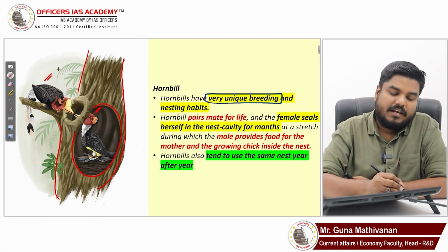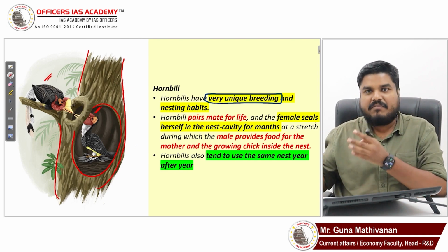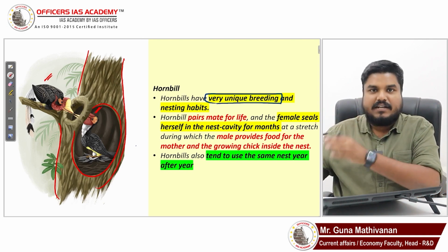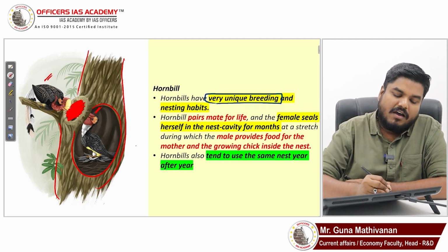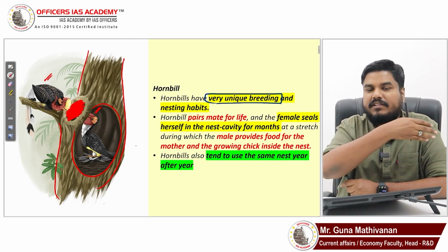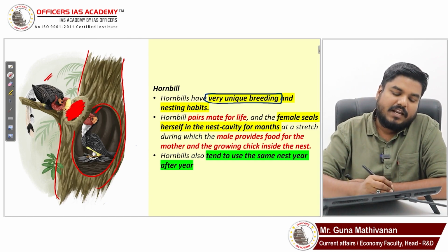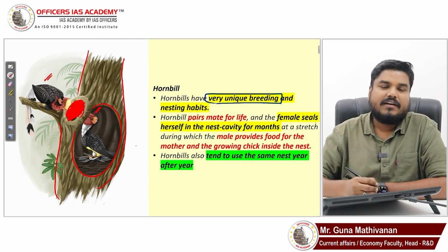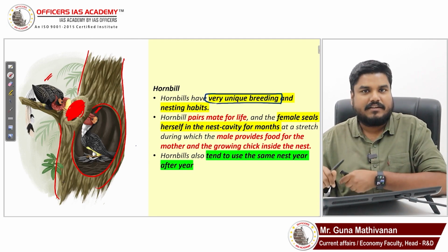Now, what will the male partner do? After ensuring that the female partner is settled comfortably inside the tree, it will seal this gap. Some small gap will be left so that the sunlight can enter. But apart from that, it will ensure that the female partner is completely safe inside the tree.